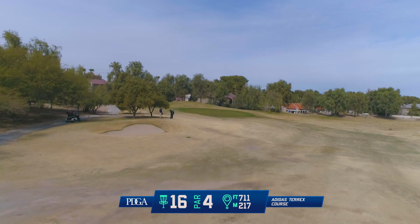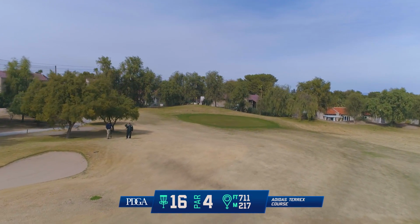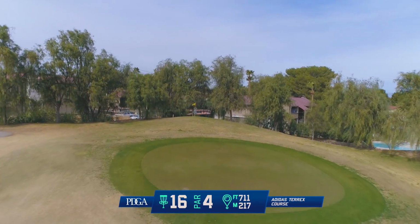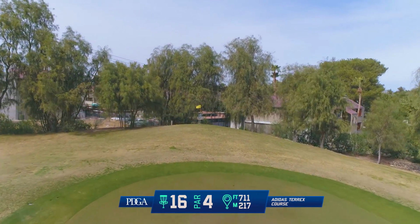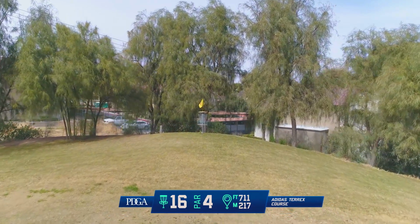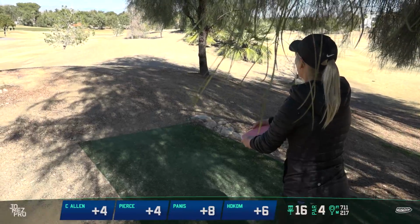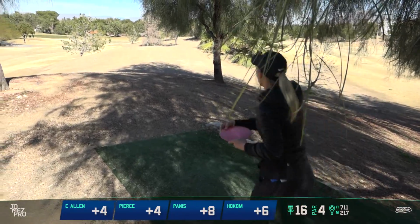711 feet. Keeping it pretty wide open here, minus the green in front of the basket. There's a little bunker on the left side. Is there OB long? I think it's a fence. Okay, so no OB long here, but you got that mound. Yep. And the mound is so brutally steep on both sides.